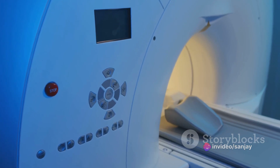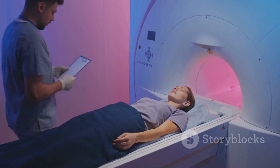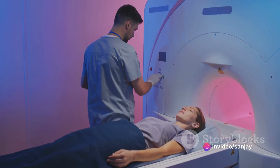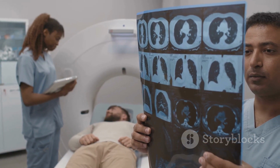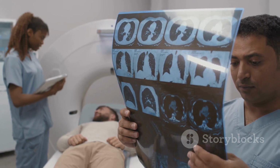While the table moves you into the scanner, detectors and the X-ray tube rotate around you, capturing several images of thin slices of your body. Throughout the process, a technologist in a separate room can see and hear you. Communication with the technologist is possible via intercom. They may ask you to hold your breath at certain points to avoid blurring the images.